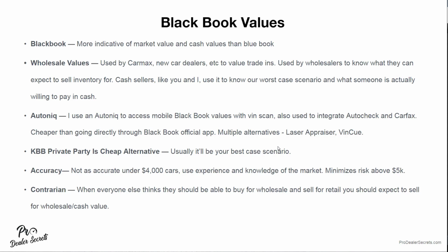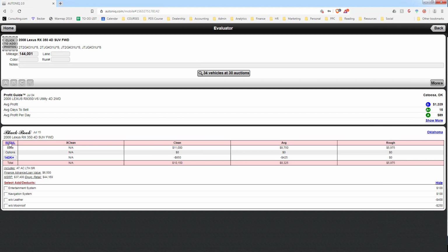No one taught me. I just happened to stumble across it, because what I found out was these wholesale values are used by CarMax, new car dealers, etc. They use these numbers to value trade-ins from customers bringing cars in. Now with CarMax, when they make what people perceive as a lowball offer, they're using these numbers. They go into Black Book and see there's a wholesale number right here. What is a clean wholesale? That is $6,750. The average is $53, so they may offer you $6,000 if it's pretty nice, because if they say $6,000, they know they can probably get $6,000 to $6,500 at the auction.